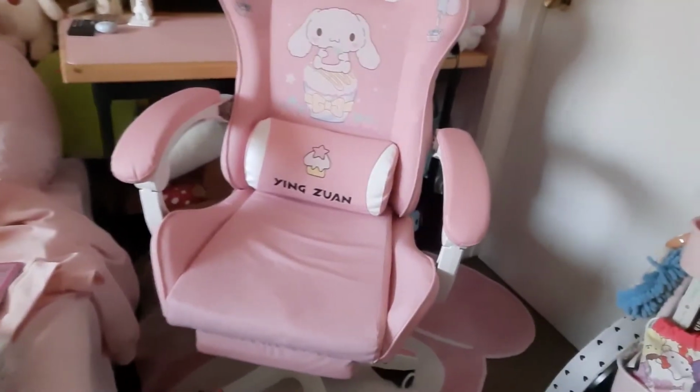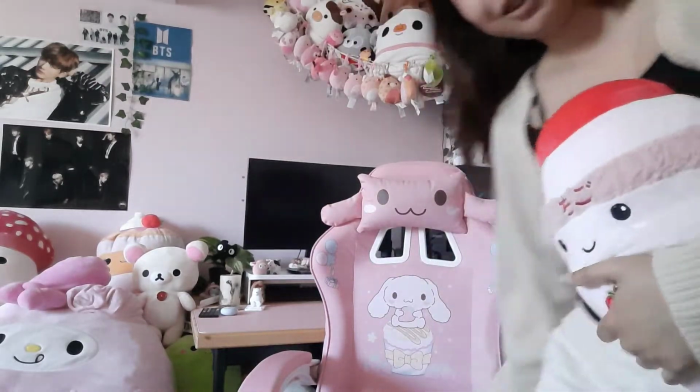This one was a big gift that I wasn't expecting, but it is a cinnamon roll pink gaming chair. So this was a birthday present. I did not know that I was gonna get one of these, but I needed one really bad. If you didn't know, I had a super uncomfortable office chair. So I finally upgraded to this cinnamon roll pink gaming chair. I believe it was from AliExpress, but I'm not sure where they got it. But I've seen it because I really wanted it, but I ended up not buying it because it was super expensive, at least for me.